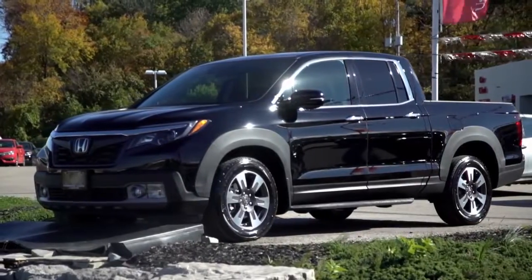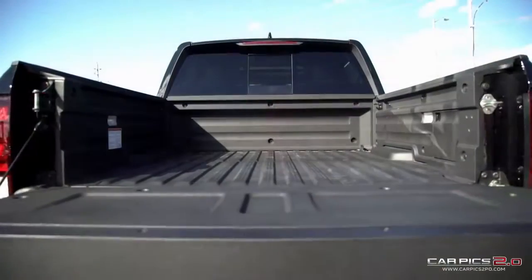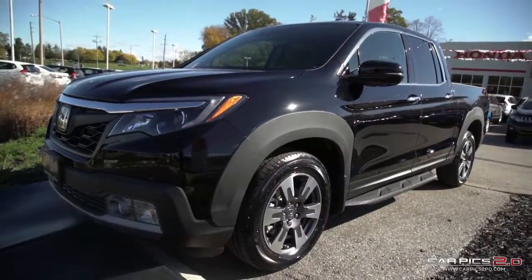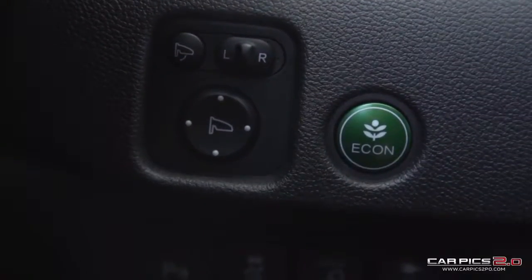Introducing the newly redesigned, hardworking 2017 Honda Ridgeline. This midsize pickup is back and ready to tackle anything you or the road can throw at it. The second generation 2017 Honda Ridgeline boasts some of the best fuel economy in its class, utilizing Honda's EcoAssist system while maintaining a solid work ethic.